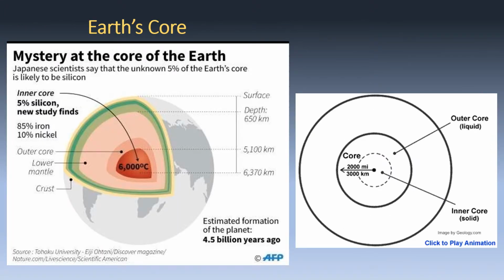Earth's core is thought to be composed mainly of an iron-nickel alloy. This assumed composition is predicated on meteorite densities, which are typically iron-nickel alloys, and meteorites are thought to originate from interiors of other planetary bodies.